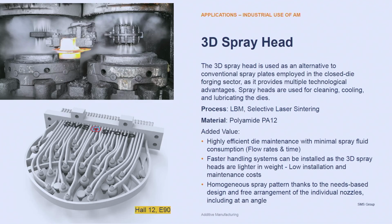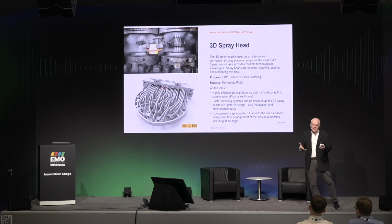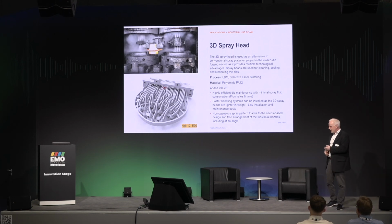This has been developed years ago for a laser sintering machine for forging. So there's a working part that spreads the fluid to the top and to the bottom of the forging head, and that leads to the use of less fluid while increasing my productivity. It's an optimized way of forging.